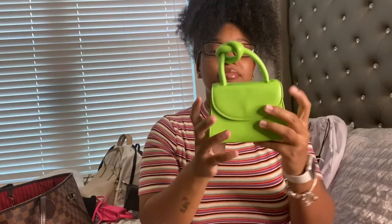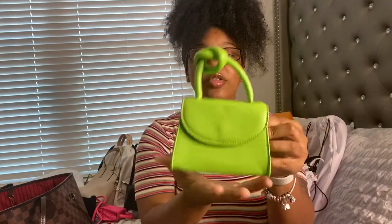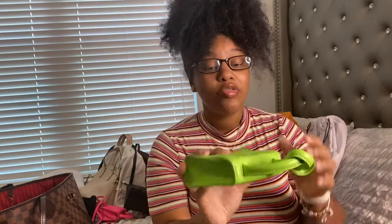My next tiny bag is this green, lime green knot bag. I think this bag is so cute for an accessory. I haven't worn this bag either, but I'm going to.